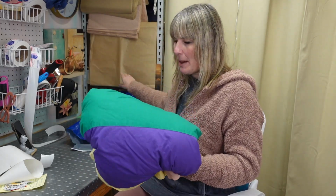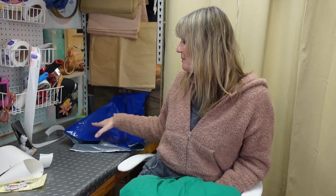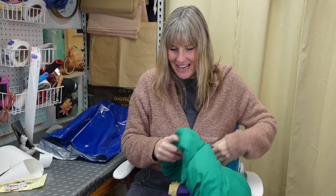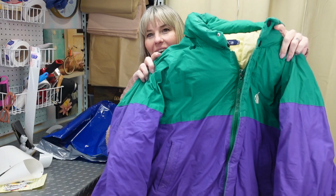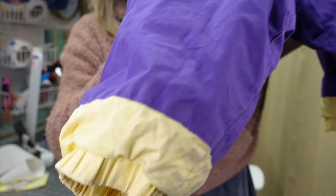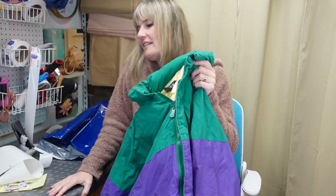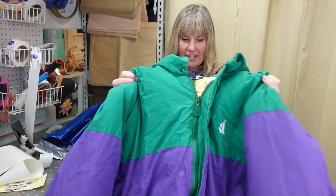I sold a vintage Nautica down puffer jacket. I'm going to be sending it in this poly mailer. I don't have a large box, and you'll see why in the next item that I'm shipping out. This actually had a couple of repairs to it and some patina, as I like to call it, to the sleeves and the yellow part. I did not try to stain treat this or wash it.